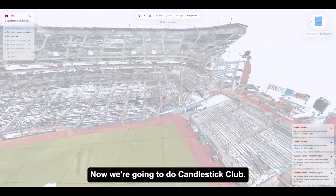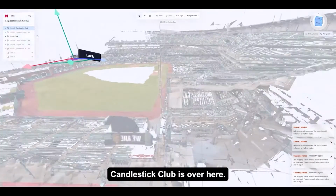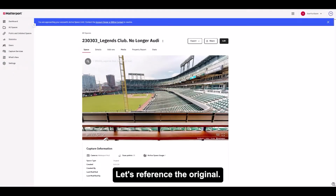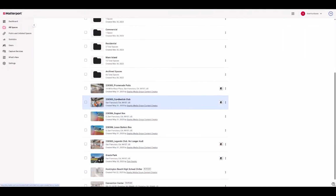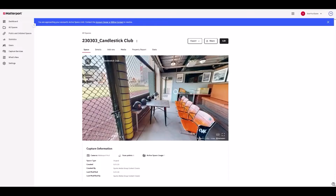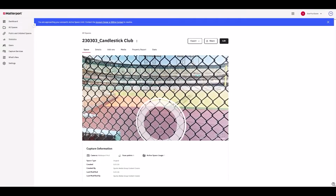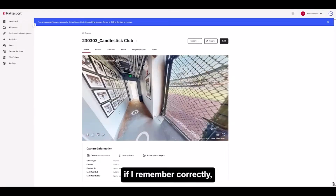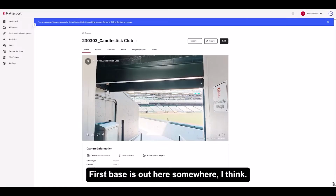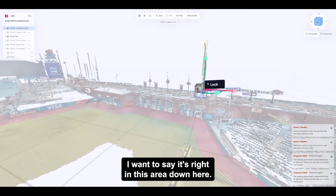Now we're going to do Candlestick Club. So we're going to hide that one. The Candlestick Club is over here. Let's reference the original. So this was, if I remember correctly, here's home plate. First base is out here somewhere, I think. Want to say it's right in this area down here.